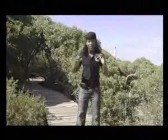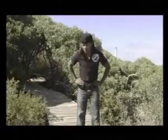Well guys, I'm 300 meters away from the Slangkop Lighthouse here in Kommetjie, and if you're wondering exactly what I'm doing here, well, let me go ahead and show you.